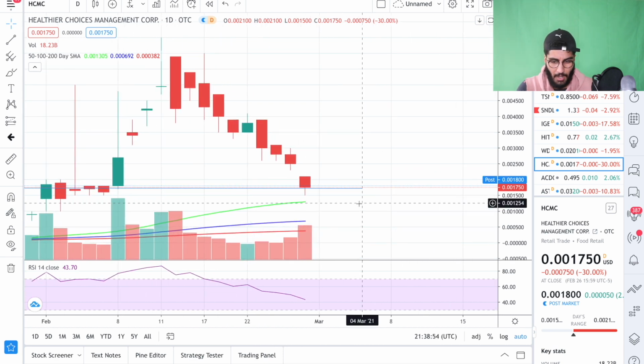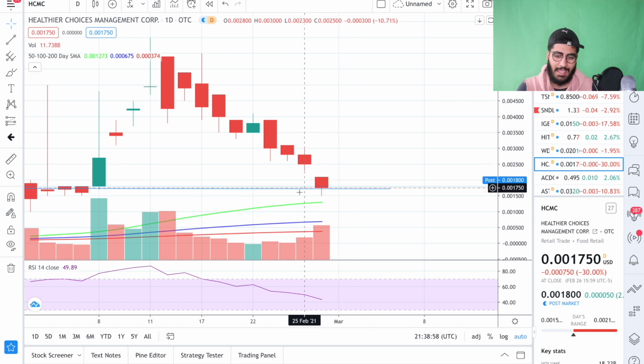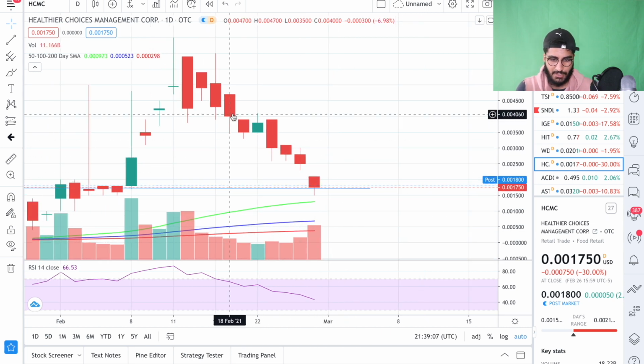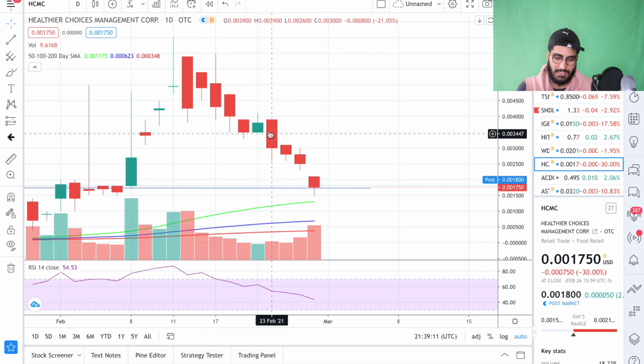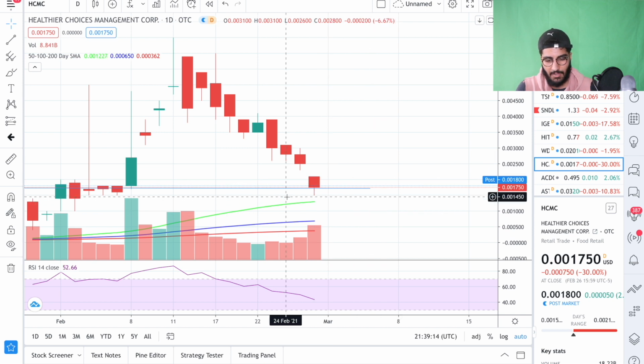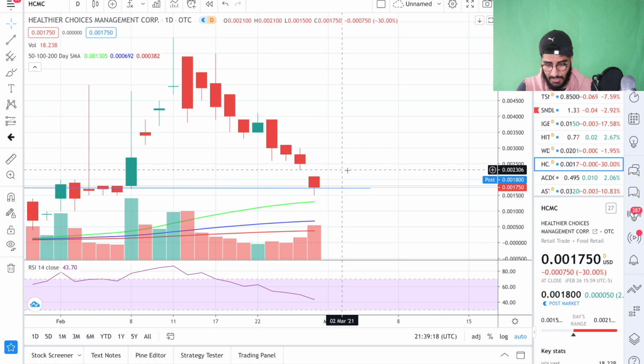Another reason why I bought today is you can see how we closed out. This is a very solid hammer, and anytime you get a candle with this type of formation, it does indicate a potential reversal on the horizon. If I look at the recent performance of this stock, a lot of red days, not too many green days. We do need to see a bounce, and now that we are on support and we did see this hammer and a gap to fill, I do think Monday is a very nice time for this one to go up, and that's why I got in today for a nice little swing play here on HCMC.